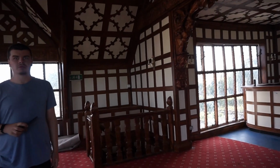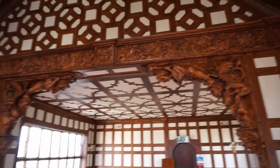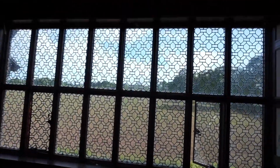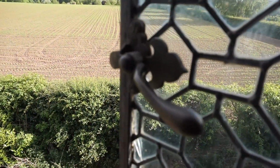I don't know what part this would have been. This is a bar. 100%. There's your bar. Ha, we've got stairs there to get downstairs. Downstairs bar. So beautiful. Look at the window catches. I've never been in a building so nice as this, ever.